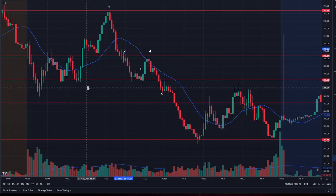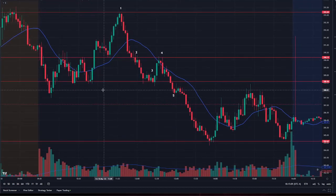I do like, even reading the wicks, up here you could say, look, we found a bunch of sellers and we dropped down. Makes a lot of sense. Here, we wicked, we got some sellers, we're at support, we dropped down. I mean, at resistance, we dropped down. Makes sense.